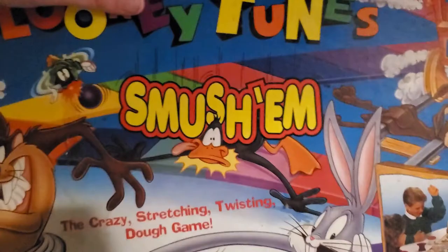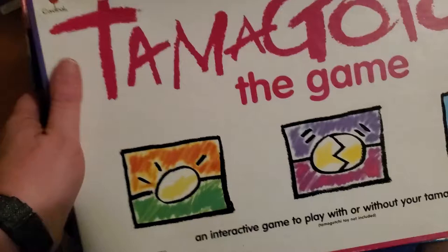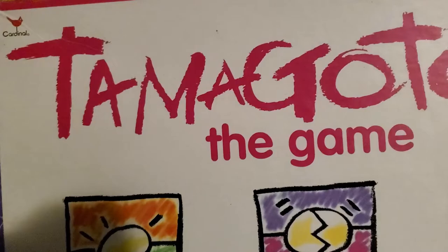I'm gonna donate it. It requires Play-Doh and things, and maybe someone else will find fun out of it. And this Tamagotchi game I've had since I was a kid, I'm just gonna get rid of it. No one's interested in it, and we'd rather play other stuff.